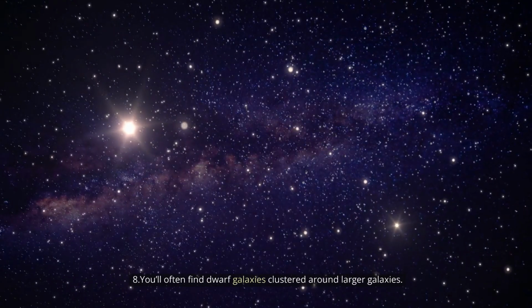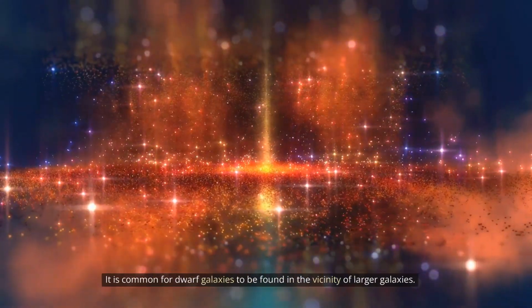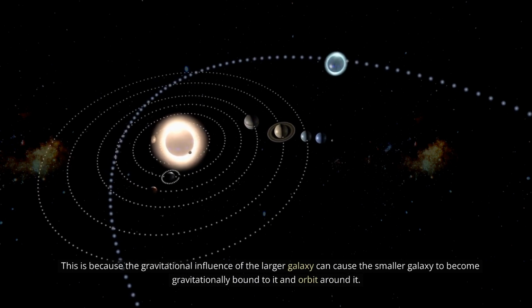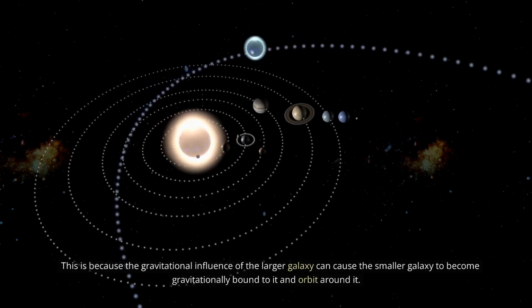8. You will often find dwarf galaxies clustered around larger galaxies. It is common for dwarf galaxies to be found in the vicinity of larger galaxies. This is because the gravitational influence of the larger galaxy can cause the smaller galaxy to become gravitationally bound to it and orbit around it.